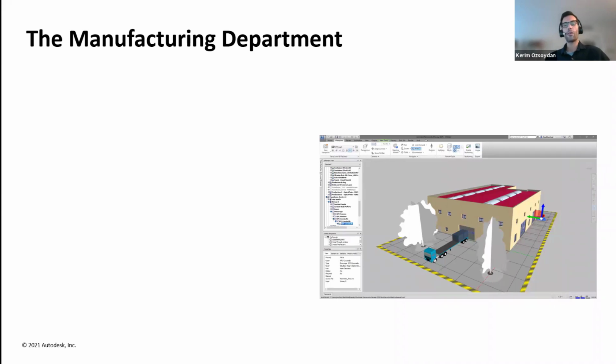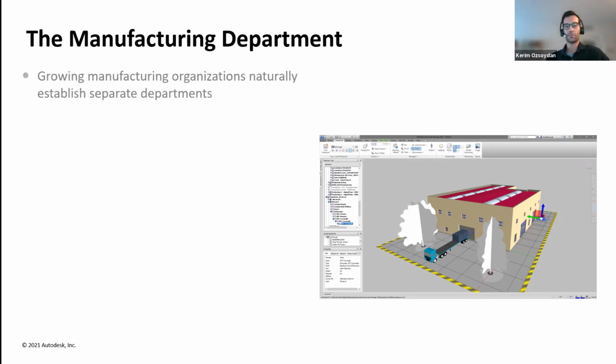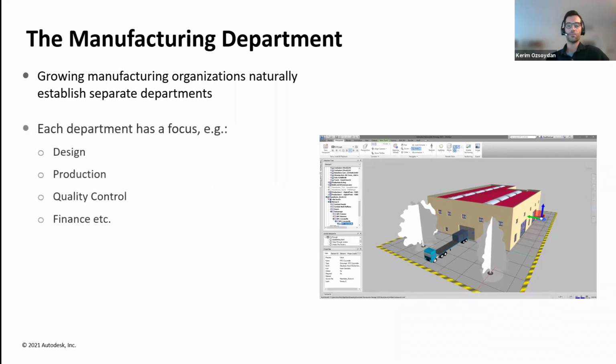Now you may already have been there, or you may be on the way. As your manufacturing organization grows in size and capability, it will naturally establish separate departments. And since each of the departments has its own focus, such as those in the example just mentioned, like design, production, quality control, finance, and more, choosing the right manufacturing software can empower your team to unlock the full potential of your manufacturing department.